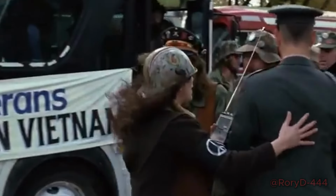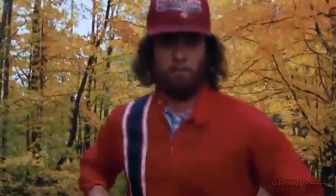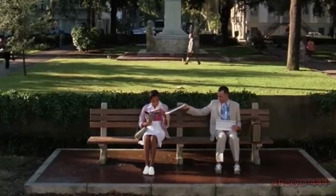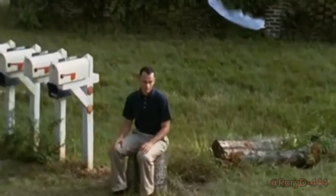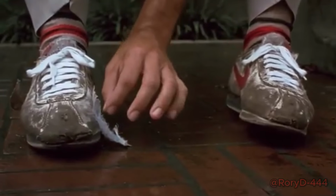The feather reappears at the film's conclusion, shortly after Forrest has sent his son off to school. This reprise of the feather underscores its role as a metaphor for Forrest's life journey, which has been marked by chance events and the winds of fortune guiding him. The recurring image of the feather reminds us of Forrest's simple yet profound outlook on life. Much like the feather, life's direction is often determined by the whims of fate.